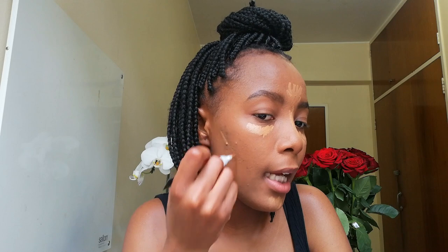Right, next up I'm going to highlight just a little bit with the shade Toffee, which I'm also trying out for the first time. With a heavy contour, so I'm going to use Chestnut again instead of Mahogany, just to add a little bit of color to my face.